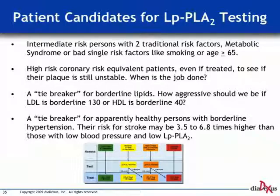Plaque testing could be used as a tiebreaker for borderline lipids. How aggressive should you be if the LDL is borderline 130 or the HDL is borderline 40? It could also be a tiebreaker for apparently healthy persons with borderline hypertension. You recall the risk for stroke might be 3.5 to almost 7 times higher than those with low blood pressure and low plaque values.